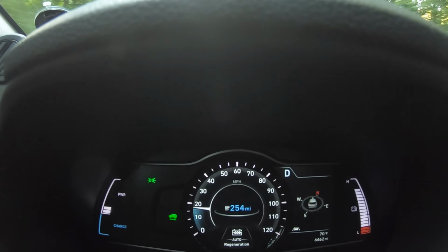And this one's also brand new. It's only done 6,500 miles. I guess, yeah. But still, the other was a 20,000 mile car. It's not an old car. No, not at all. Shouldn't be falling apart like that one was. I agree.